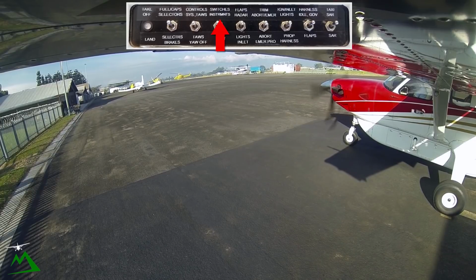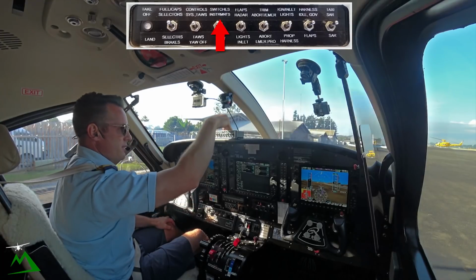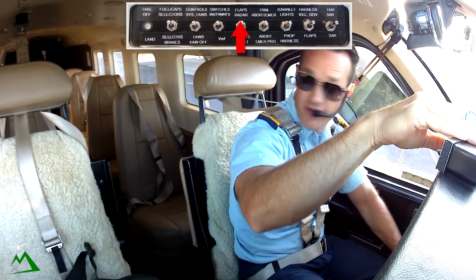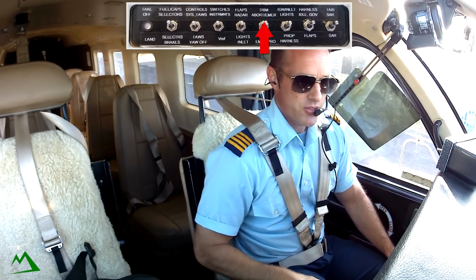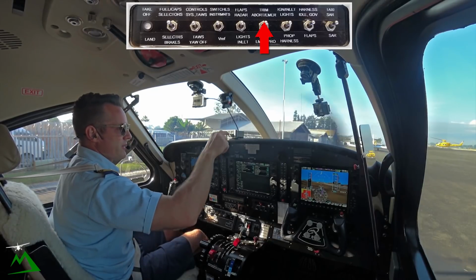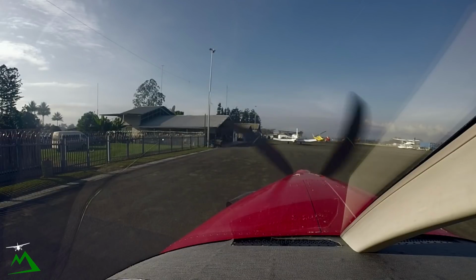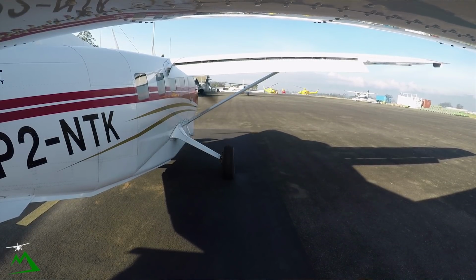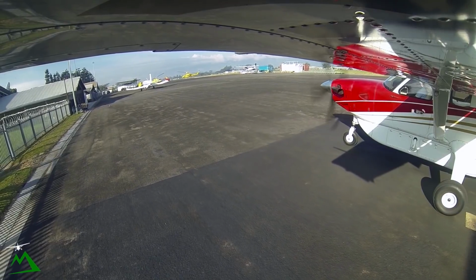All of our instruments are in the green, good to go there. Our flaps are set, indicated, and verified at 20. Our trim I've already got set up. I've got full right rudder trim. Talk about our report here shortly. And let's go call tower up. Tower, good morning, November Tango Kilo, request taxi Wabo, 1 POB. Taxi light on.